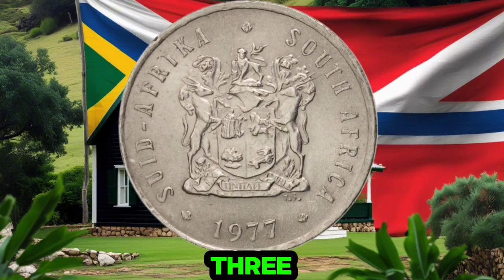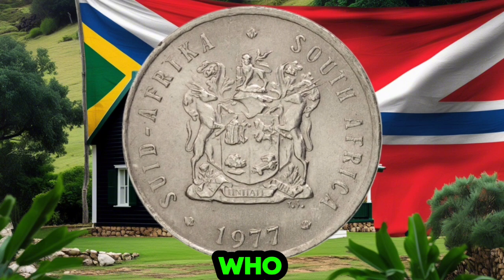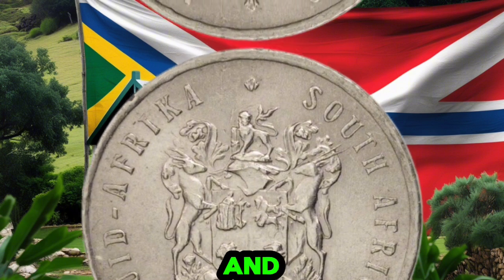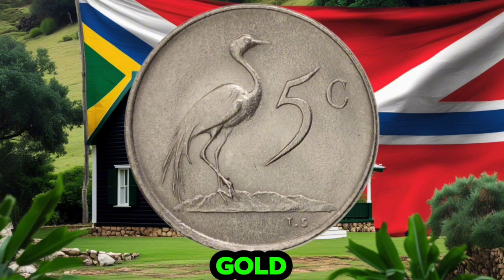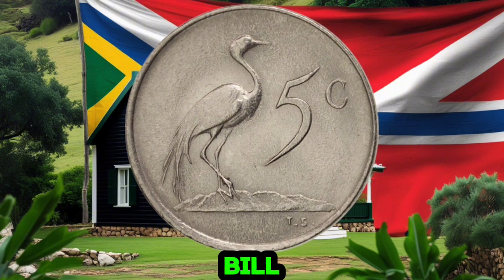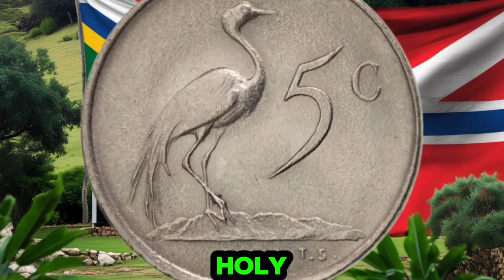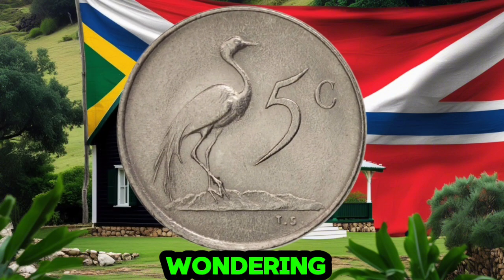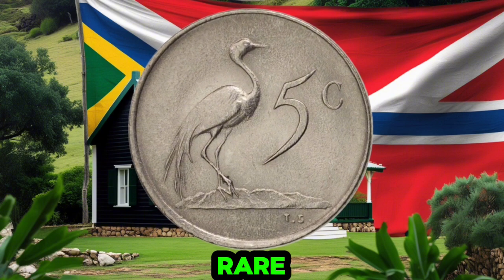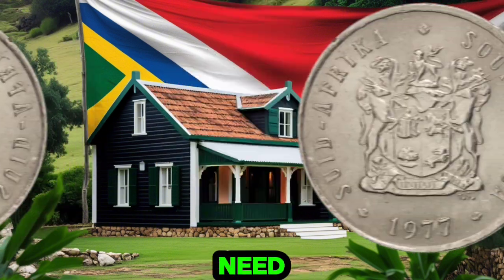Point 3. Collector demand. The world of coin collecting is full of enthusiasts who are constantly on the lookout for rare and valuable pieces. And the 5 cents 1977 gold-plated bronze error coin fits the bill perfectly. It's the combination of these factors that has made this coin a holy grail among collectors. Now, I'm sure many of you are wondering, how can I tell if I have one of these rare coins in my collection? It's actually not too difficult, but you'll need to be careful.